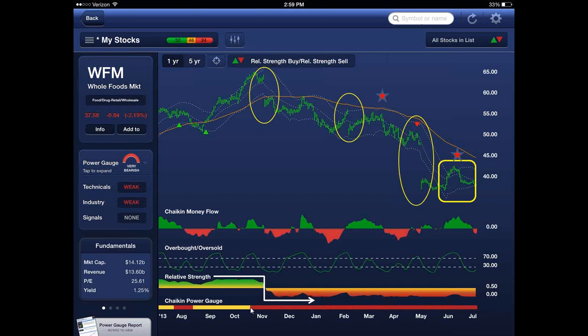And look what happens in mid-October when the power gauge rating turns bearish, and then the stock starts to underperform the market in November. I've circled these three gaps on the chart. Each of these gaps represent the price action after Whole Foods reported quarterly earnings that disappointed Wall Street. And the last one came right after we triggered a relative strength sell signal. And then the stock dropped 20% overnight. And for me, my biggest nightmare as a trader before I created Chaikin was owning a stock and waking up the next morning to find out that the company had disappointed Wall Street and was due to gap down 15 to 20%.